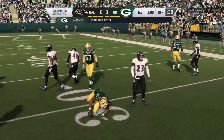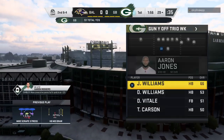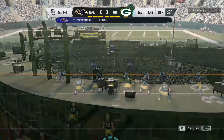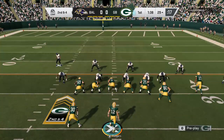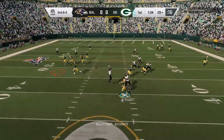He'll get a nice chunk there on the first down run, and it's 2nd and 4. Despite the blitz, they're still able to pick up a nice solid gain. The disadvantage of blitzing often alters the normal spacing and run fits and leaves creases like they were able to exploit right there. From the 29, Rodgers.